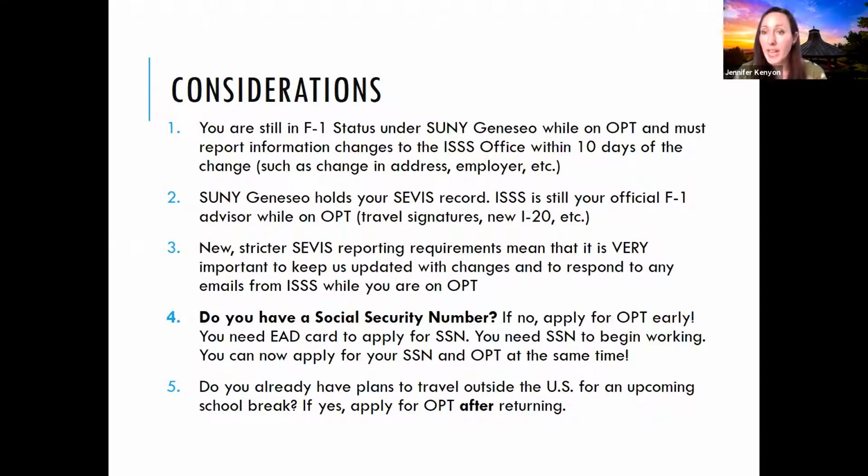If you do not already have a social security number, again, this is another reason why you may want to apply for OPT early. The I-765 form actually has a space now where you can enter your information and apply for your social security number along with your OPT at the same time. So you'll first receive your OPT card, and then a few days later, you'll also receive your social security number. That is a huge improvement over the old process, and it saves you a lot of time. It also means you don't have to go to a social security office, which is great for you. So if you don't already have a social security number, don't worry, you can apply for it on your I-765 form.